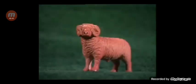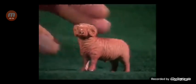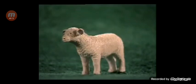This is called a ram. A ram lives in the mountains. Do you see the horns here? With the horns, the ram rams things. That's why they call it a ram. This is called a goat. A goat likes to eat lots of garbage and things on the ground. Do you know what this is? This is a lamb. L-A-M-B, lamb. And a lamb goes, bah.